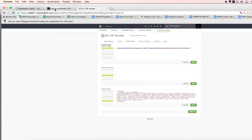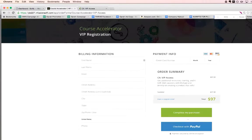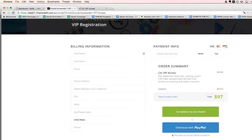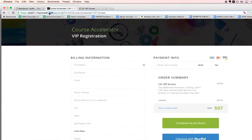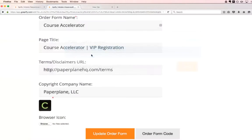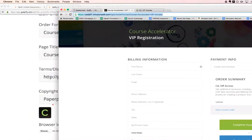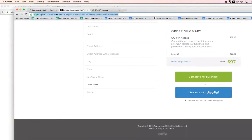You hit save, and this is an Infusionsoft order form right here. I'll zoom in a little bit so that you can see it. Let's zoom out a little bit. So this is an Infusionsoft order form. As you can see up in the URL, it's still the Infusionsoft order form. You can see the favicon pulling through, and Course Accelerator VIP registration, which is one of the settings we had back here, is pulling in as the meta title up there in the tab. And then down here, your terms, privacies, and disclaimers link pulls through.